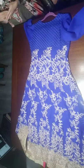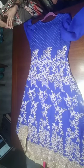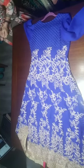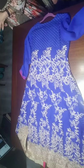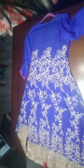The length of this gown is like 52, 53, 54 inches, and the size of this gown is medium 38, guys. And these are on a special deal, three piece. The regular price is $129.99, and today's special price is $65, guys. Special price is $65. So this is a royal blue, medium 38.